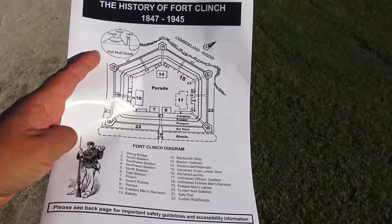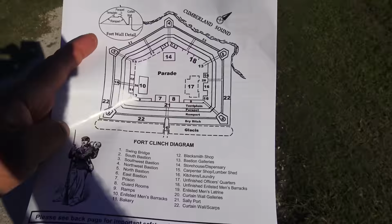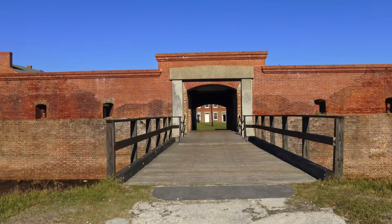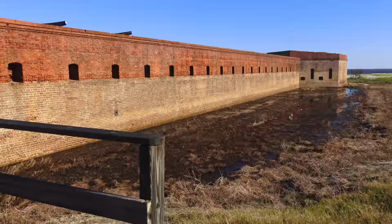This is supposed to be the self-guided tour. And number one, swing bridge. Going on the swing bridge towards the sally port and the moat. Well, I guess in this case it is not a moat, it's technically a glacis.